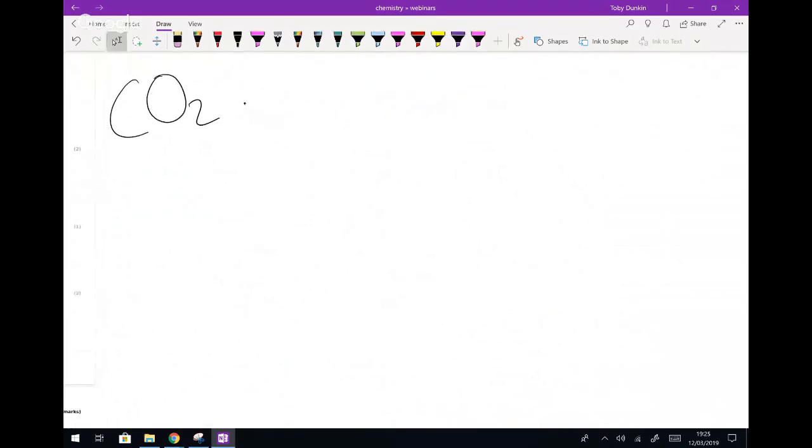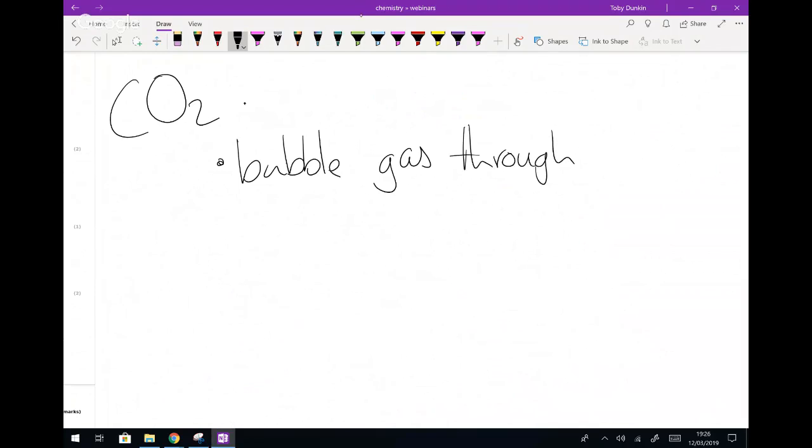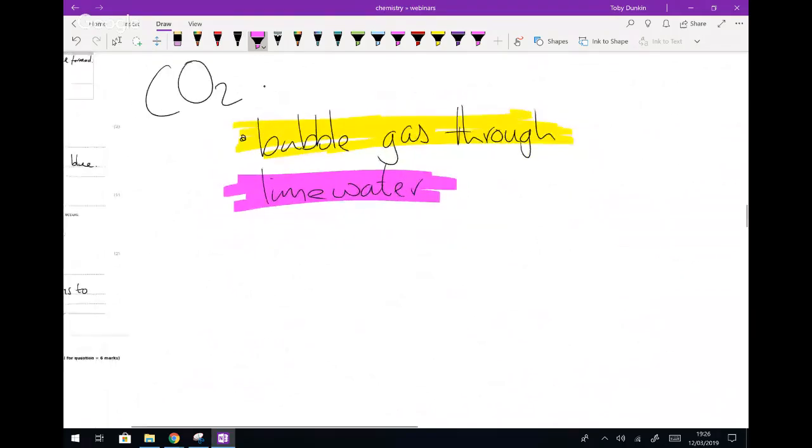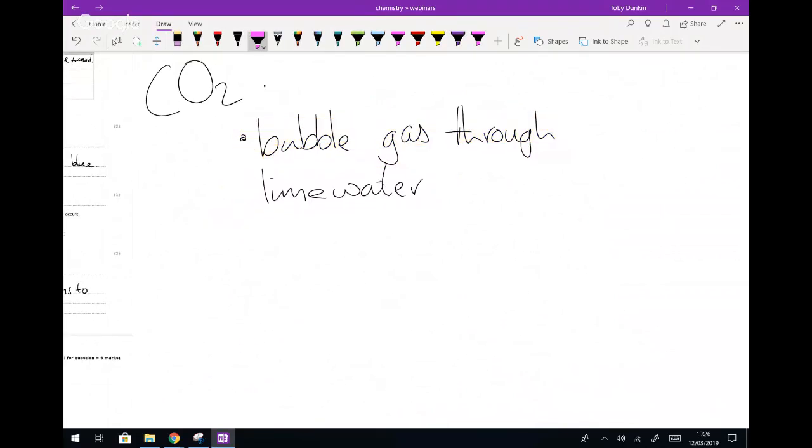Okay, test for carbon dioxide. Right, this one's different. This is not collect gas. This is bubble gas through lime water. That's a mark. In fact, it's two marks, and everybody misses that one. The bubble gas through is a mark. The second mark is for naming your reagent. And so bubble gas through lime water, going to erase my colors. Bubble gas through lime water.